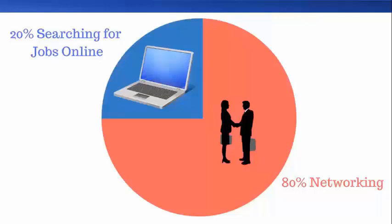Now, I'm not saying that you shouldn't look for positions, don't get me wrong. You will want a balanced approach in your job search. You'll want to have an inbound flow of opportunities from networking, and you'll want to establish an outbound strategy for looking for the right job positions.